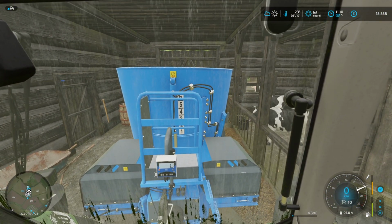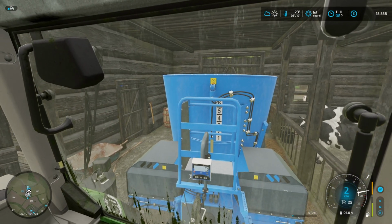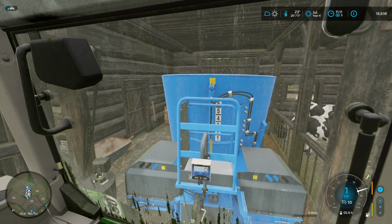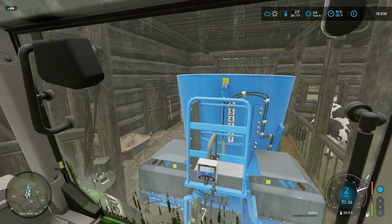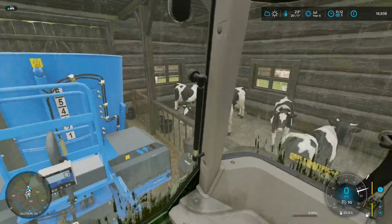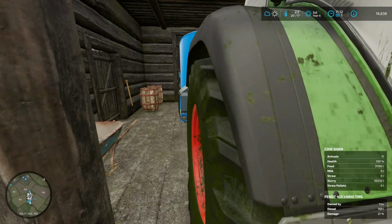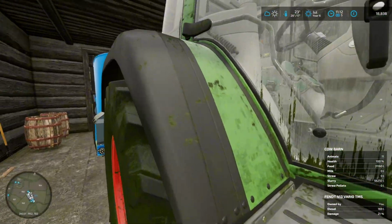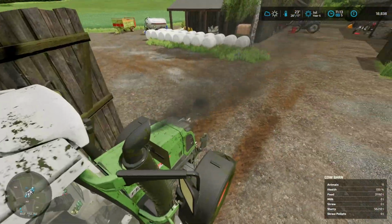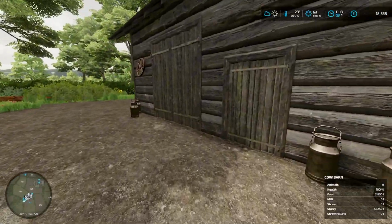Good, the feeding is done. I have filled up the feeding trough nicely, and I got myself stuck. How am I gonna save this? Alright, good enough. Come on. This is such a tight shed, it's so difficult to get in. Yeah, I can't reach it from this side. Let's go around.